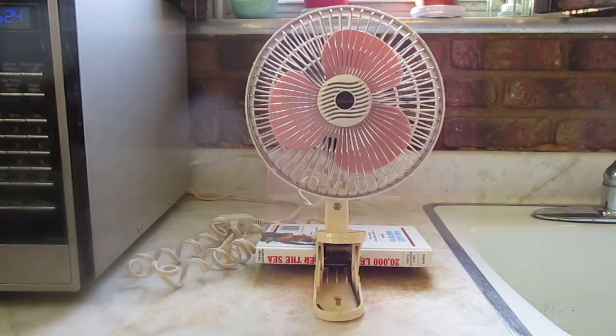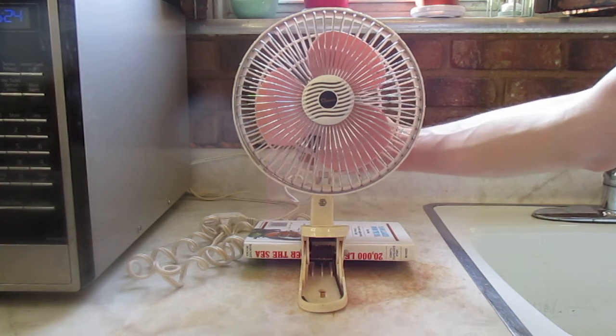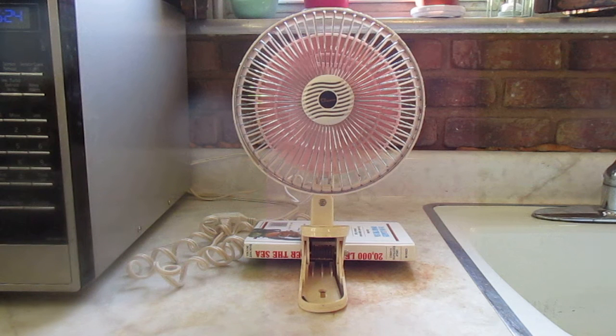I've got it clipped to a little book right now so that I can have it sit upright. I'll turn it on now. Here's high. Doesn't move a whole lot of air, but it would be good for like on a desk or something. Not sure how old this one is either. I think it's from the mid or late 80s.